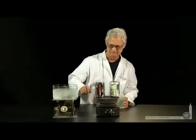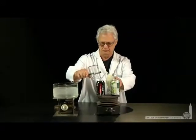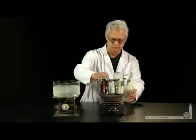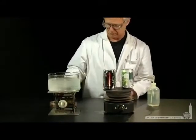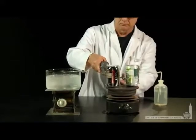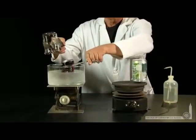We're in the demo lab with Lonnie, and he's going to demonstrate the condensation of a gas, in this case water vapor or steam. He's producing water vapor on this hot plate in these soda cans. When a gas condenses, the volume decreases by several orders of magnitude. Let's see what happens when there's a rapid condensation as Lonnie plunges this into an ice bath.